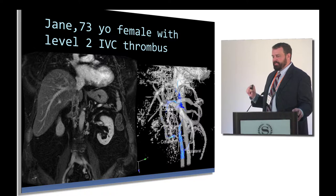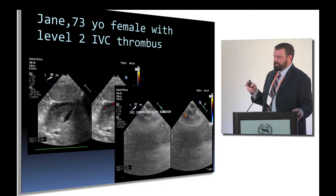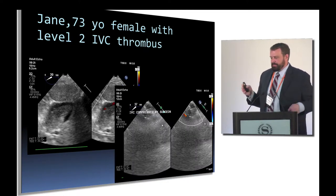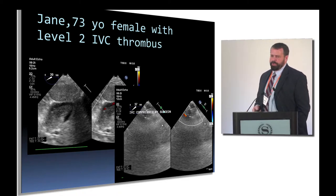The blood is shunted to other areas because it's no longer able to get back to the heart through the inferior vena cava. And this is her intraoperative monitoring. You can see that little area within the IVC around those red dots there is the thrombus. And then this is after we compressed and put clamps across that to remove it. And this is, you know, something that's invaluable to us when we can look at the patient's blood pressure and correlate it with the findings on the TEE.